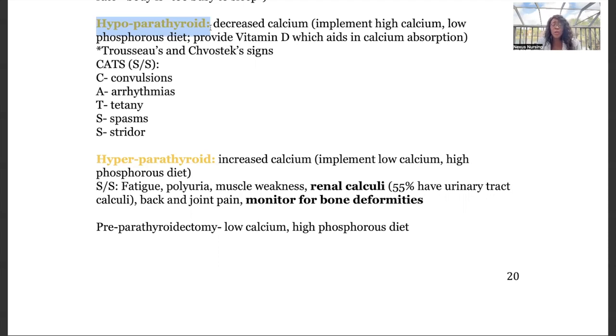Watch out for Trousseau's or Chvostek's sign. Those are signs and symptoms of hypocalcemia. Remember, hypocalcemia causes nerve and muscle irritation and excitation. Trousseau's, that's that tetany you see, right? You take the patient's blood pressure and you see their hand doing this. Or Chvostek's, where you run your finger along the cheek and they do that, right?